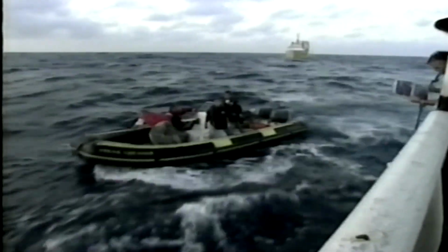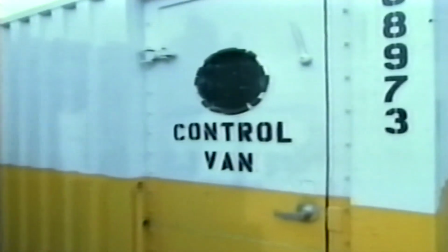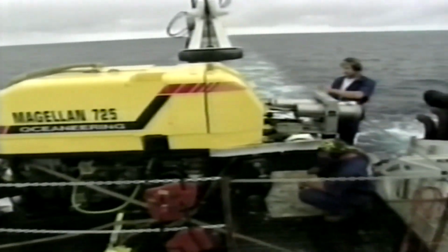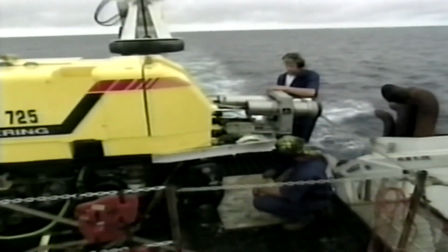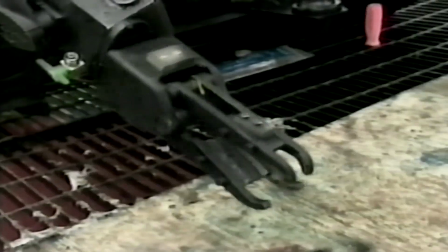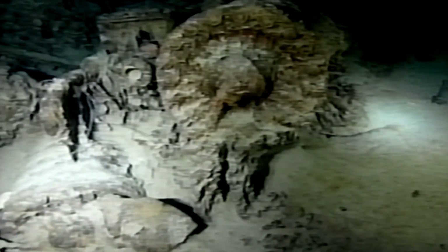Half a mile's boat ride from Nadir, the Ocean Voyager operates as a command center for the ROV Magellan. Built in 1991 and weighing about 3 tons, Magellan is the workhorse of the expedition. It takes 4 people to steer her, manipulate her arms, and operate her cameras. What are we looking at there, Bruce?